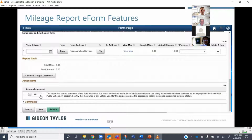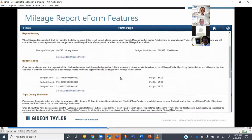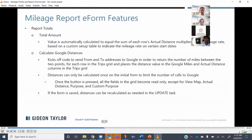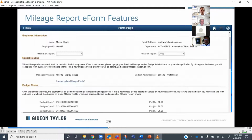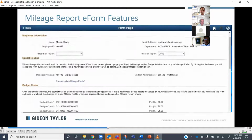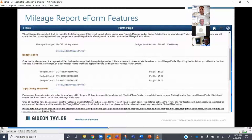So this is the mileage reporting form. So we've got the profile form and then the reporting form. You see a lot of stuff going on this page. Hang on. So we've got information again that's pretty populated on this page. We've got instructional text. We've got links. We've got hyperlinks that will bring the user out to additional information.